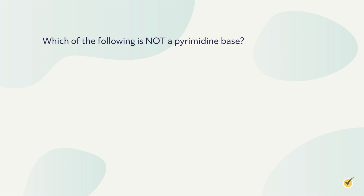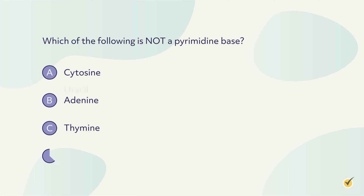Number 2. Which of the following is not a pyrimidine base? A. Cytosine, B. Adenine, C. Thymine, or D. Uracil?